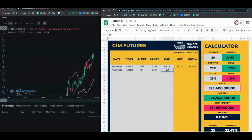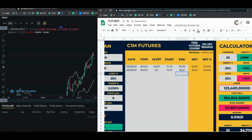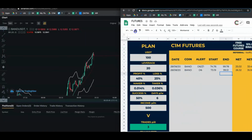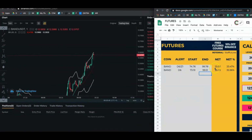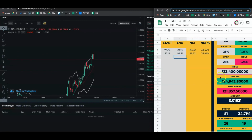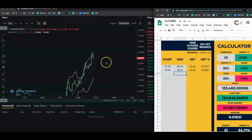99.51. So that is, let me do, what am I doing? I forgot I was recording that. That's 2 trades at 69% return on investment off $75. That's $51 profit in a couple of hours, an hour and a half, and it's 9:30 in the morning. Thank you very much.